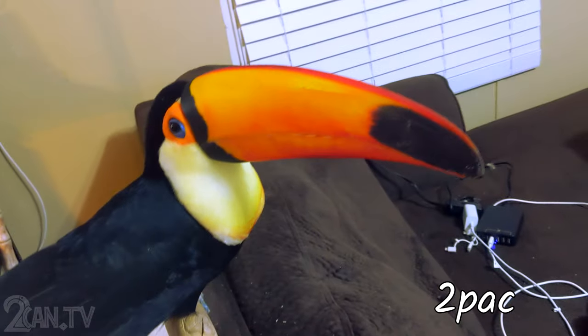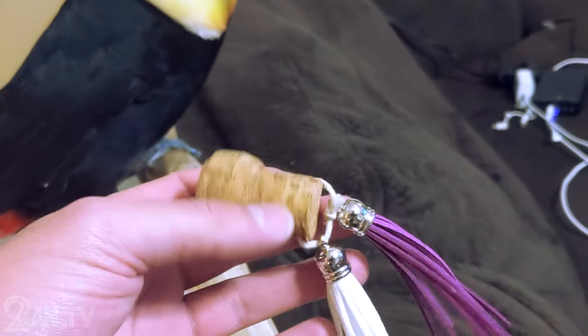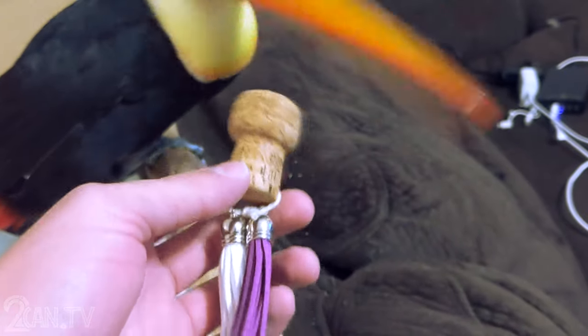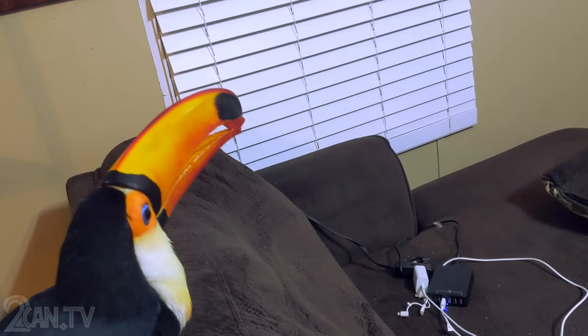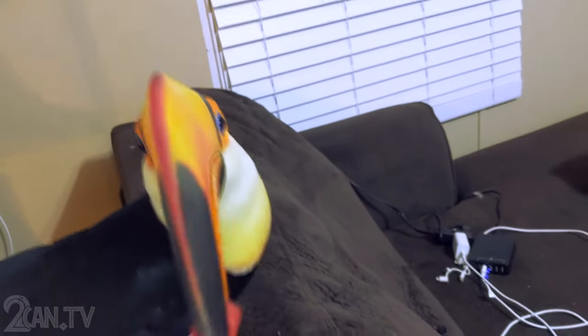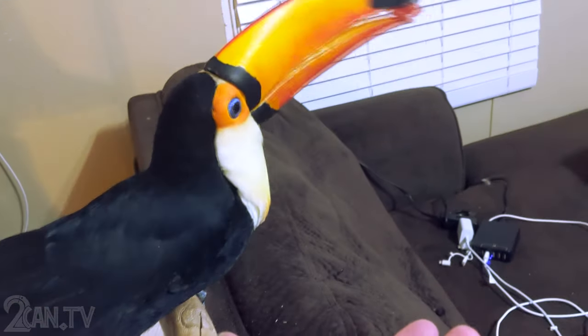In his normal chair, like an old man. Look, this is a wine cork. The hole drilled through it, and again, twine. What are you doing? You about to... Yeah, you're throwing up a piece of watermelon. Delicious. Or regurgitating, not really throwing up. Are you trying to give that to me? Well, that's very sweet of you. Okay, I'll take it. Can I have it? No?